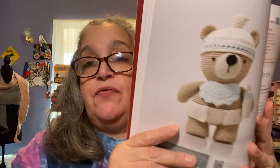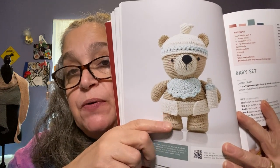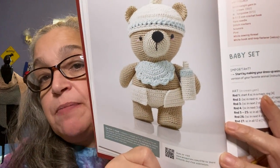And I suppose technically he's not finished because I have to finish making his clothes. So anyway, moving into works in progress, I'll show you what I have made for his clothes. I've just made the hat. So let me go back to the page that I was on. I'm going to make this outfit here, the hat, and the bib and the diaper, and most importantly is the bottle. My granddaughter wants the bottle very badly.